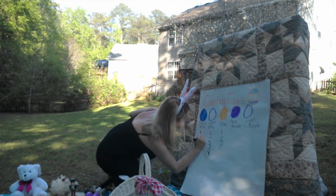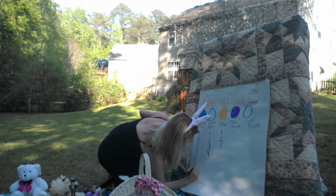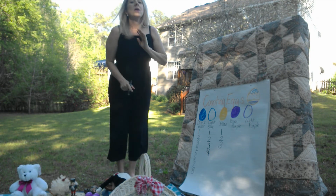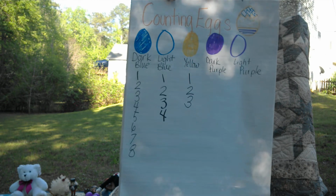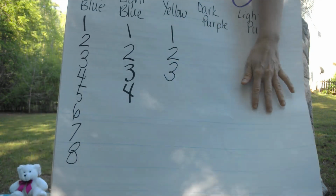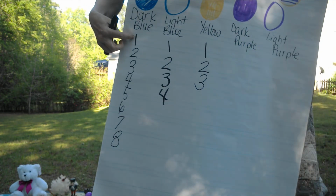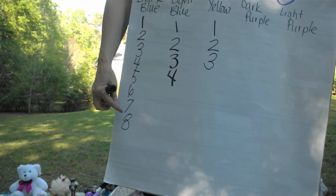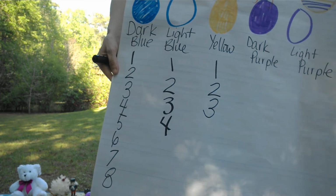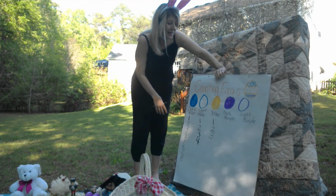Okay. So I have 1, 2, 3, 4. Count with me, please. 5, 6, 7, 8. Oh my goodness. Guys, let's look at this chart, okay? Our yellow eggs has how many? One, two, three. Light blue has one, two, three, four. Dark blue has one, two, three, four, five, six, seven, eight. Wow, how many eggs has the most? That's right, the dark blue.